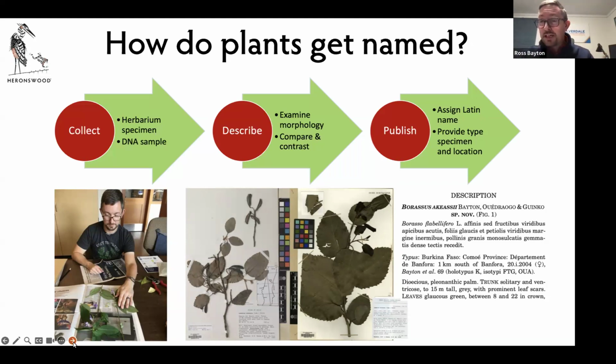And when it comes time to giving the plant a name, there aren't really an awful lot of rules about what name you give the plant, only that you can't give it a name that has already been given to another plant. In this case, the plant was a member of the genus Borassus, and we named it after one of our colleagues, a man named Professor Aké Assi. So we named it after him. And naming plants after people is a long-established tradition in botanical history.